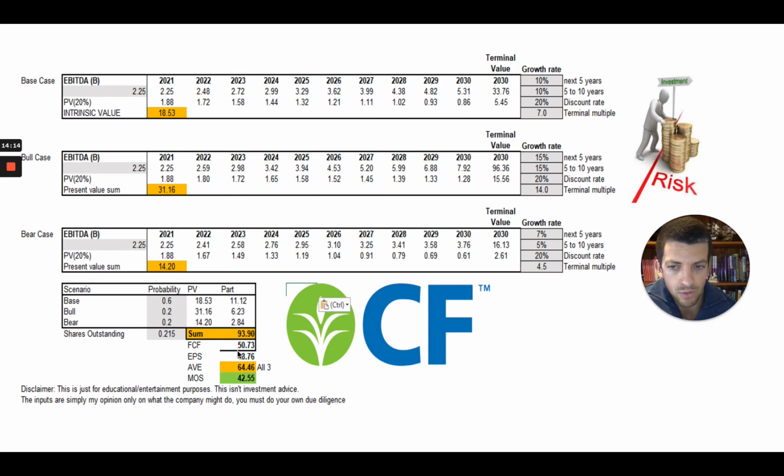For the free cash flow method, we get about $50.73, and the earnings, which, as I said, takes into account a lot of depreciation for a business that's quite capital intensive, understates the value at $48.76. So the average of all three metrics suggests that for us to get our required 20% return on investment, we need to buy the shares at $64.46 or less. And obviously, the lower the price, the higher our expected returns.